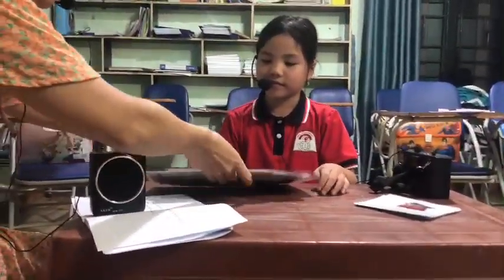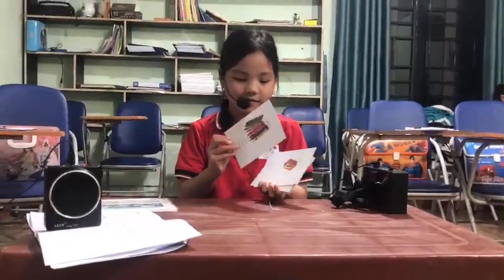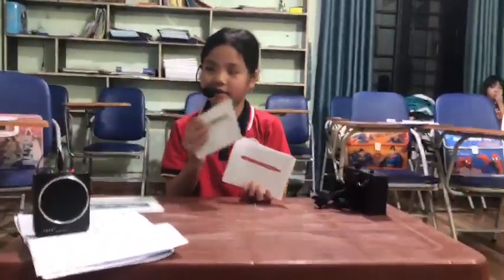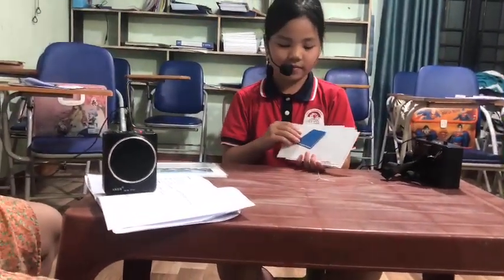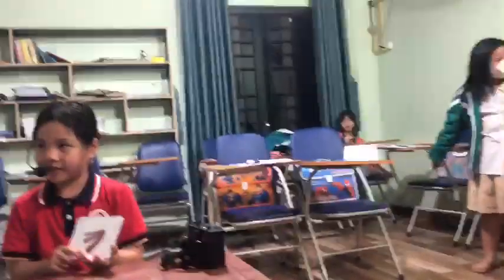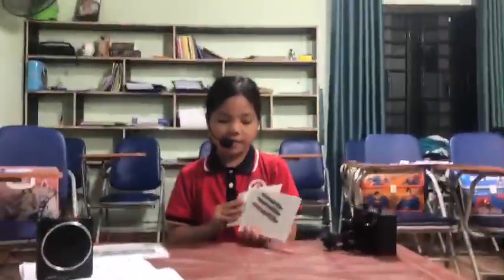Okay, now we move to part three with school things. Okay, tell me, what are these? Crayon. Brilliant. Pencil sharpener. Good. Crayon. Pen. Okay, pen. Bag. Book. All right. Eraser. Pencil case. Good. Rulers. Pencil. Okay. Notebooks. Pens.